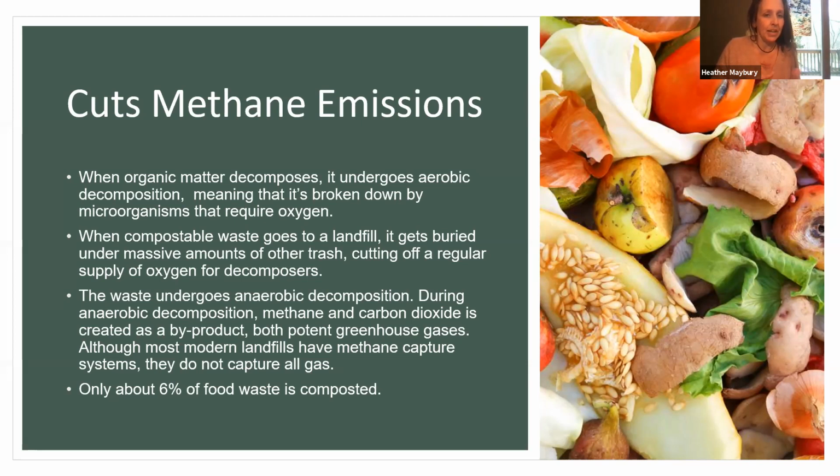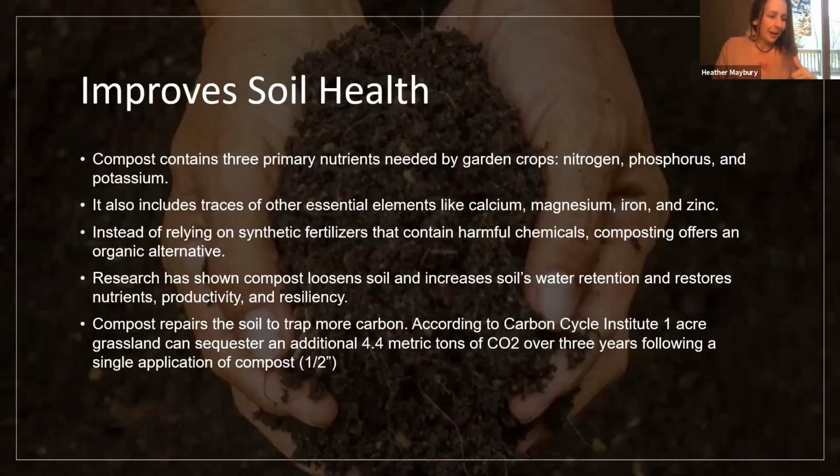Methane gas is 25 times more potent for the environment than carbon dioxide, and that's over 100 years. If you compound it down to 20 years or 10 years, the number is higher. Because the food waste, when it goes to the landfill, doesn't break down, the carbon is coming off of it for decades. So if we can put it into the compost pile, then there are so many benefits.